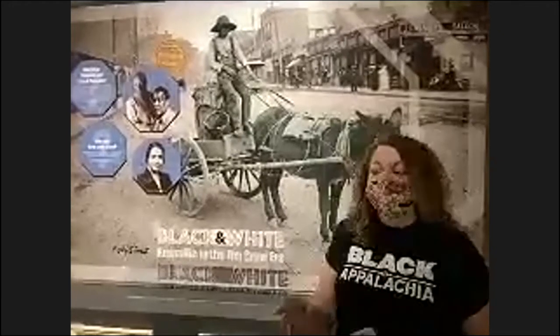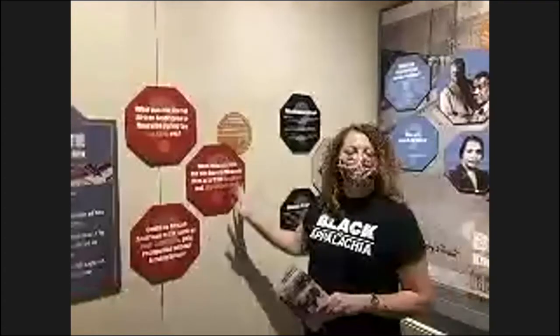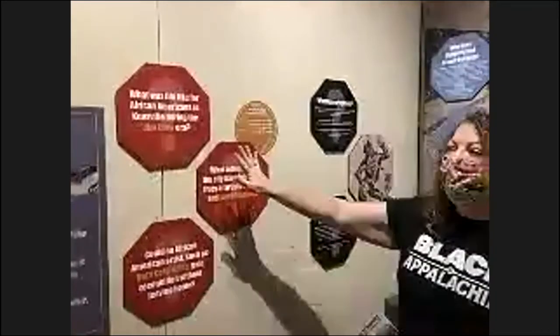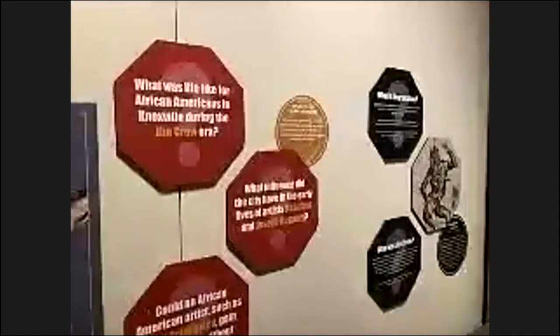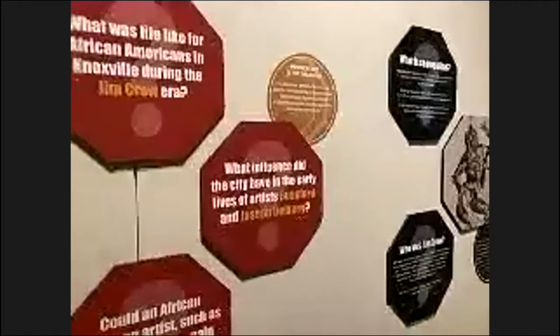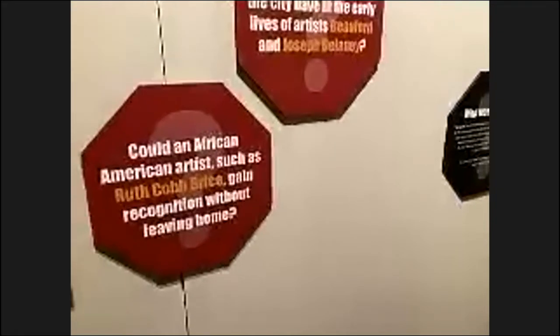But first, we are going to get started over here. And this is kind of the intro to the exhibit. So these are our questions that we want you to think about as you go through. What was life like for African Americans in Knoxville during the Jim Crow era? What influence did the city have in the early lives of artists Beauford and Joseph Delaney? And could an African American artist such as Ruth Cobb Bryce gain recognition without leaving home?